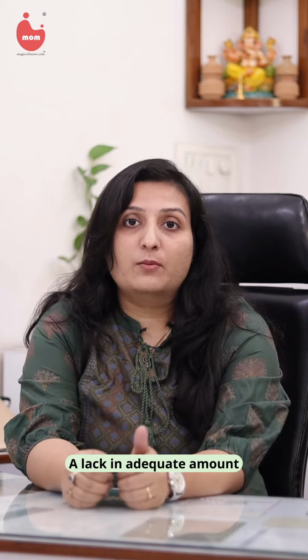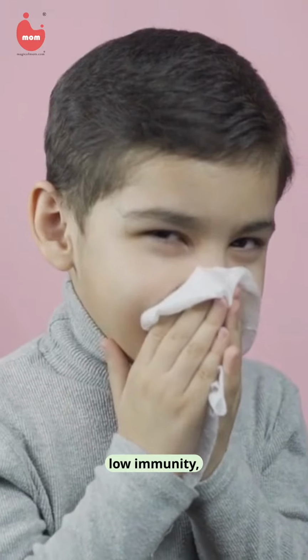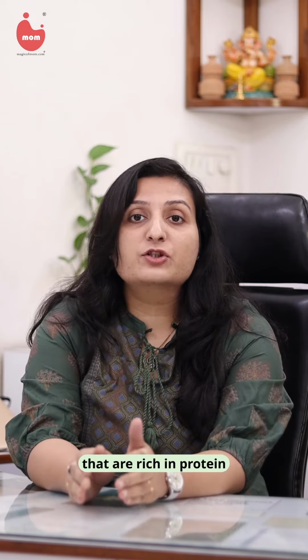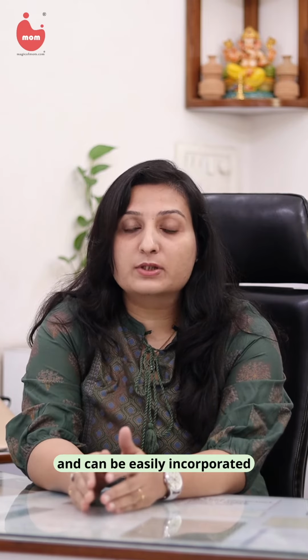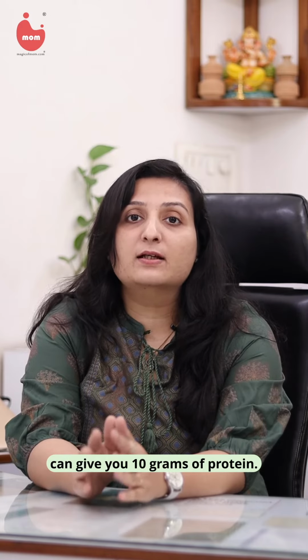A lack of adequate amount of protein can lead to poor brain development, low immunity, and risk of frequent infections. Here is a list of foods that are rich in protein and can be easily incorporated in your child's diet. Number 1. 50 grams of paneer can give you 10 grams of protein.